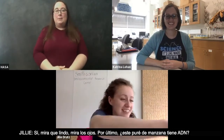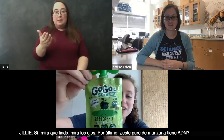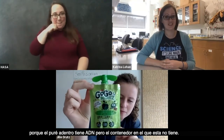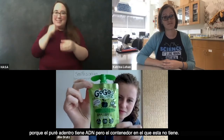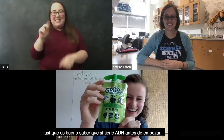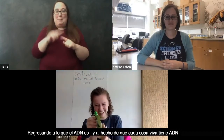Okay, and then last, does this packet of applesauce have DNA? This is kind of a trick question, Jilly, because the applesauce inside it has DNA, but the container that surrounds the applesauce does not. Okay, excellent, because surprise, this is what we're going to be extracting DNA from. So it's probably good to find out if it has DNA in it before we get started.